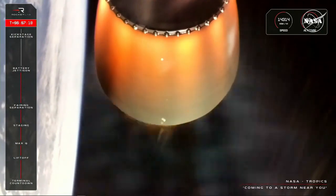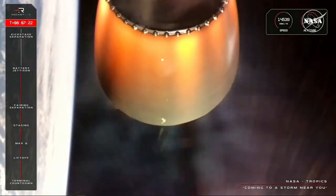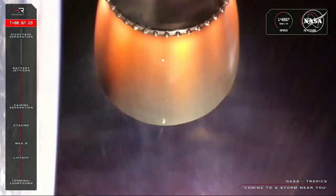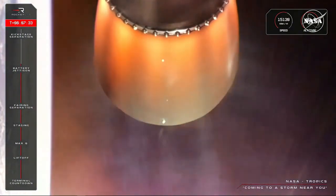Just in time for the Atlantic hurricane season commencing at the start of June, these two CubeSats, along with the two that we launched just 18 days ago, will provide members of the meteorological community with hourly returns over the same storm to more accurately predict patterns, which could save the lives and livelihoods of millions of people.